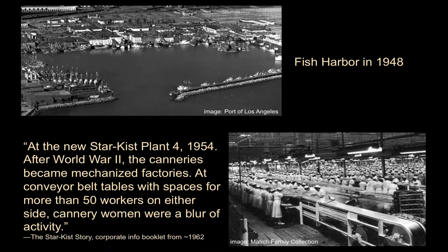We can talk about the fish history, the extraction of fish, and we'll spend a lot of time in this class talking about that. In this case, we're looking at the port of Los Angeles, LA Long Beach Harbor.